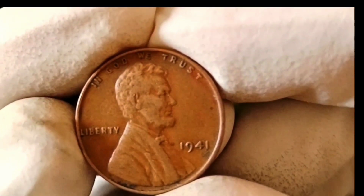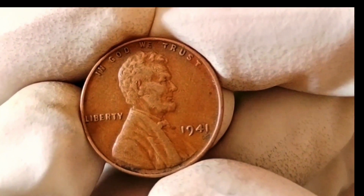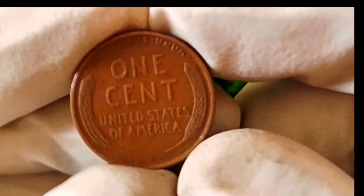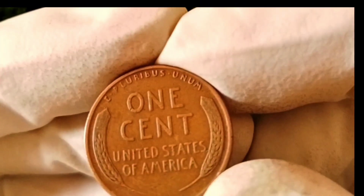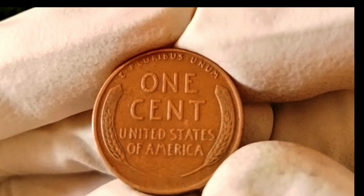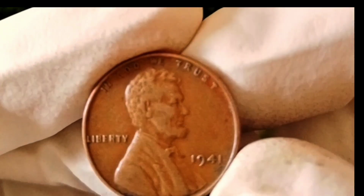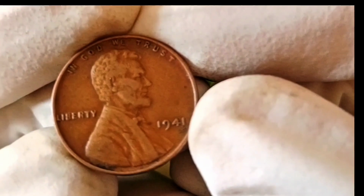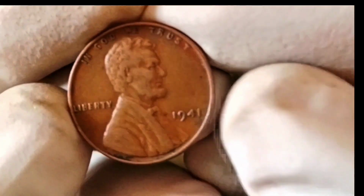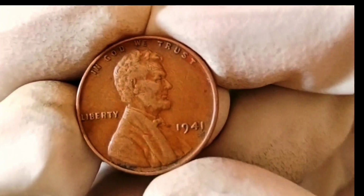In conclusion, the 1941 Lincoln Wheat Penny with no mint mark is far more than just a small piece of copper. It is a testament to the mysteries and hidden gems within the world of numismatics. Its $2.5 million valuation is a reflection of its rarity, historical importance, and the fascination it holds among collectors worldwide. Whether you are a seasoned numismatist or just beginning your journey into coin collecting, this story is a reminder that the most valuable treasures can often be found in the most unexpected places.